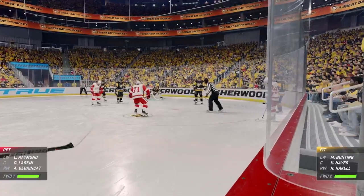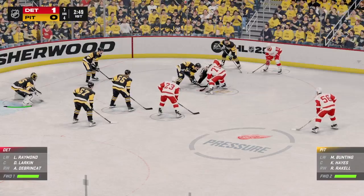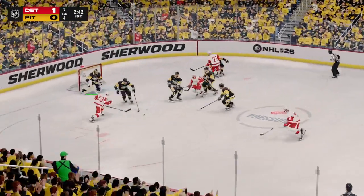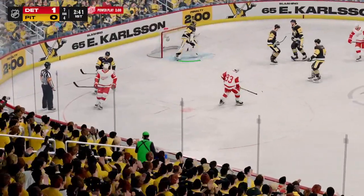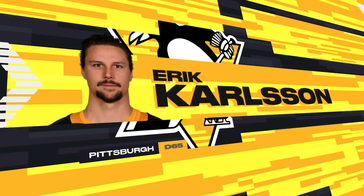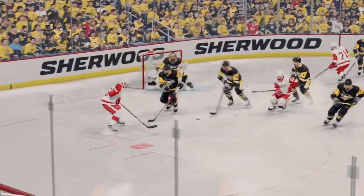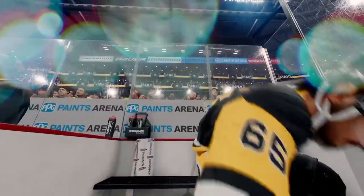I know they didn't like the non-goal call, but the show must go on here. Here we go with a face-off. And they take possession. Nice job tangling him up on the draw. There's the whistle. Let's get the call for the officials. Tough spot to be in. You need momentum, and you give it back by going on the PK when you're trailing by one.